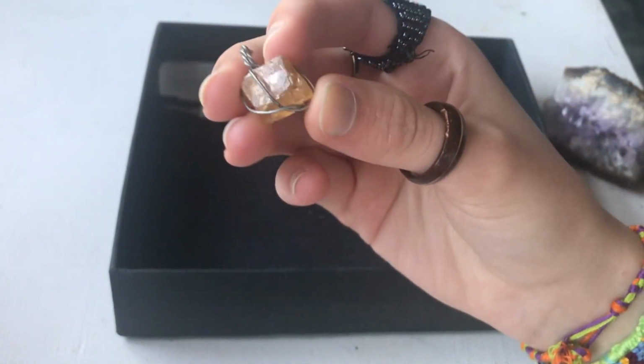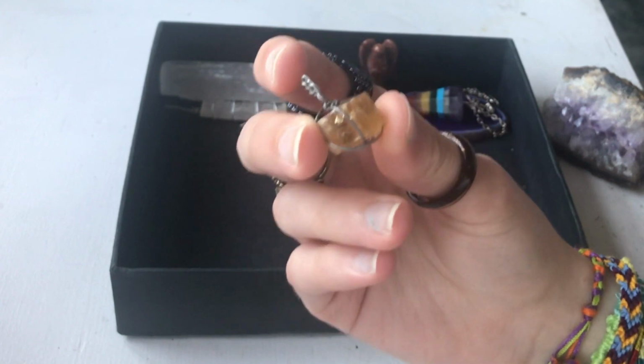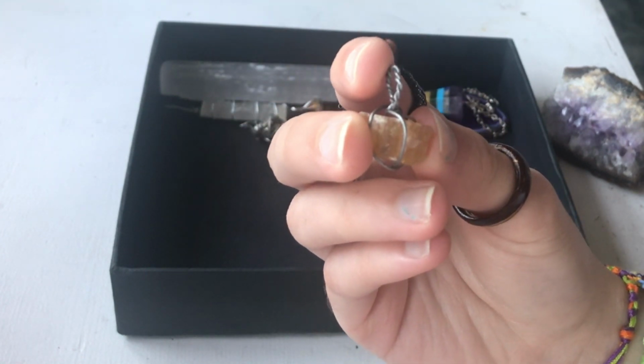And then the next one is one of my absolute favourite crystals. This is Citrine. Citrine or Citrine, whatever you want to say it as. I find it so good for lifting up my mood.